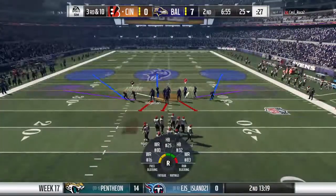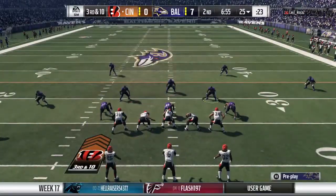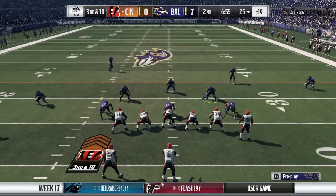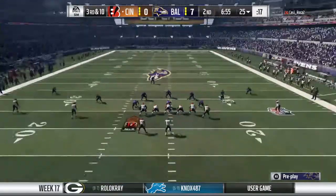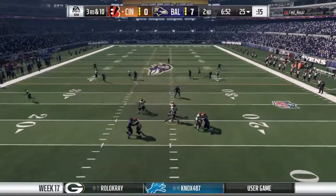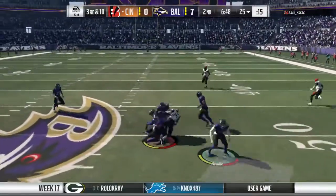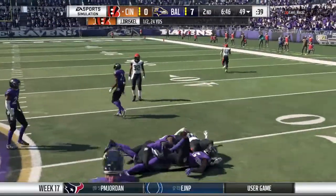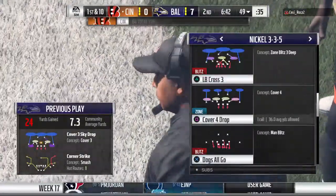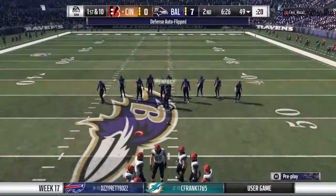And on 3rd down, a nickel formation here defensively. Here we go. And he goes in motion here in the backfield. He'll look to throw. Oh, he's got a man wide open, complete. And he takes this one just shy of midfield all the way to the 49. That one goes for 24 yards.